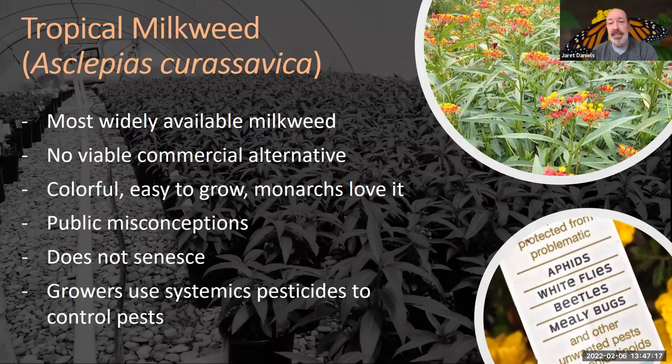But there are a lot of misconceptions about this plant. It's sold so widely that a lot of the public, when they go to a big box store and buy that, or even a specialty nursery, often consider this a native. Of course, it's not a native. It's a non-native plant to Florida and anywhere within the US. It's beneficial to Florida yards because it provides year-round color. It does not senesce or die back like many other milkweeds, native milkweeds within Florida.